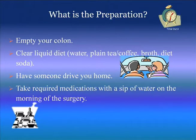So what is the preparation? Empty your colon. Have a clear liquid diet such as water, plain tea, coffee, broth, or diet soda. Have someone drive you home. Only take medications that the doctor allows you to with a sip of water on the morning of the surgery.